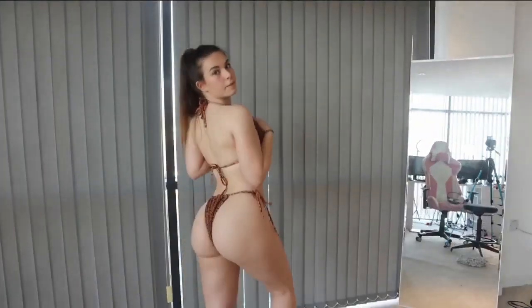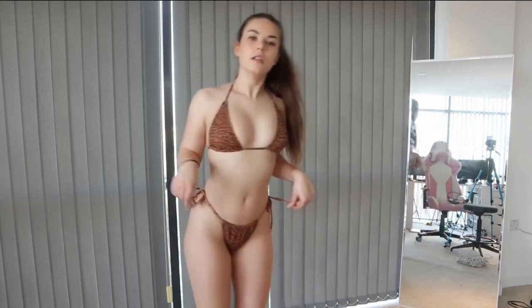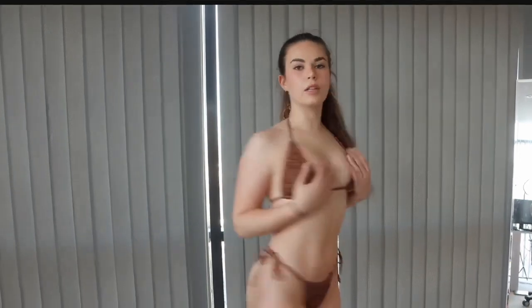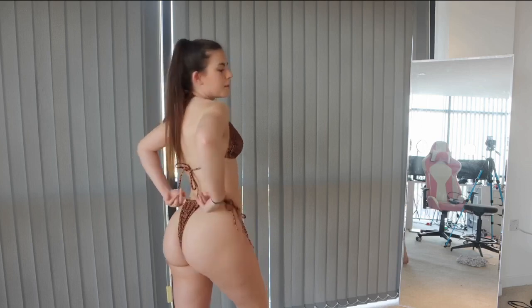Okay guys, next we've got this one, which I like because you can kind of choose how tight they are, if you know what I mean. You can tie it more on one side, or you can make it loose. And you can make this smaller or you can make it bigger.